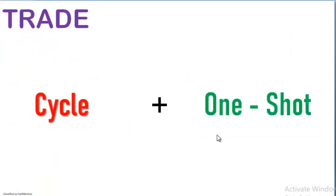That's that. So for me, I would advise we do cycle and one shot. Apart from you taking care of a cycled one shot system, if you have extra money, you can just reserve it for one shot where you'll be following signals. But make sure your cycle takes care of the dip.